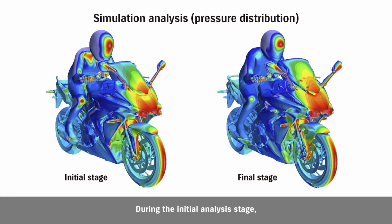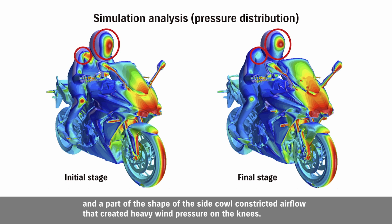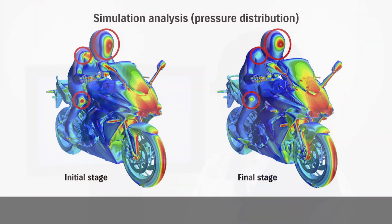During the initial analysis stage, it was found that protection from wind could be a problem, especially since wind blew strongly around the face and shoulders. And a part of the shape of the side cowl constricted airflow that created heavy wind pressure on the knees.